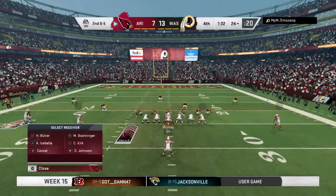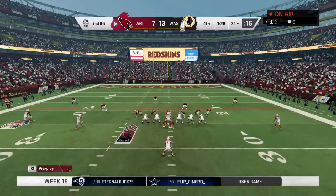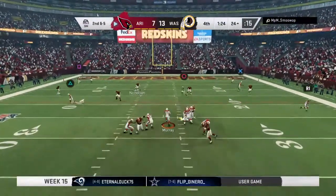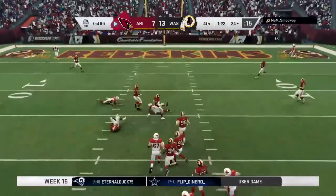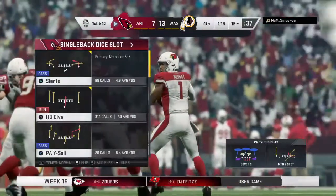Target. Mike 56. Mike 56. It's a party now. Watch the safety. Back to throw. Stepping up, he'll try and run. 8 yards that time, able to take off, and the result is a first down.